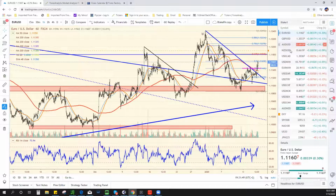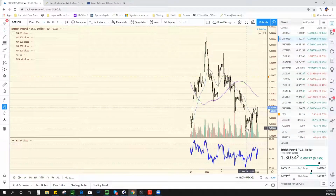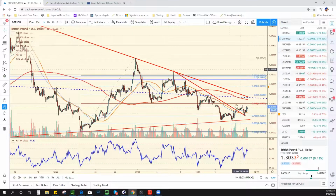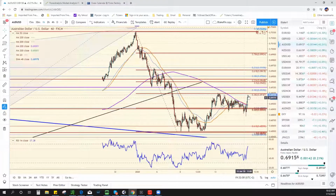Let's also take a look at the cable, even though I don't care so much about it. I was long it earlier today and I already took it off. I took like 40 pips out of it because I bought it right at the lows overnight when I was sleeping. I had an order out there, and I already took it off. But that's not really what I want to look at. I want to look at the Aussie. Aussie's knocking its head up against this 38% retracement.